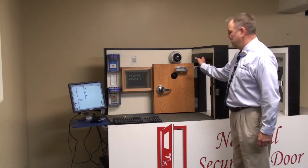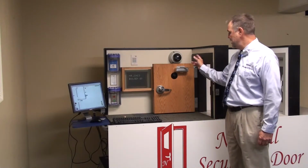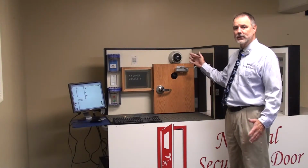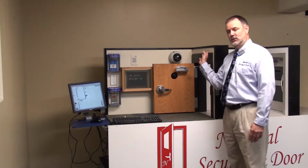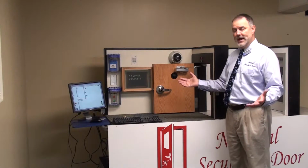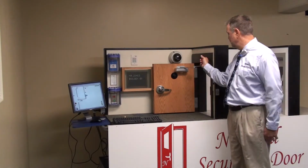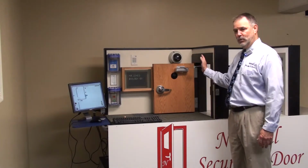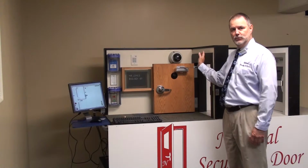Some other things, we do have indicator lights above the door. You'll see those function a little later that let us know the status of the door, whether it's locked or unlocked, or are we in lockdown. I'll point out that these indicator lights that we've used could grow up to be full-blown signs that might say lockdown in progress. We can turn that on just as well as we can turn on an LED light. For the purposes of the demo unit, we just put something here that was small that we could handle.